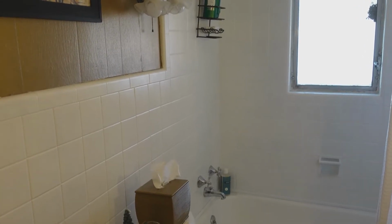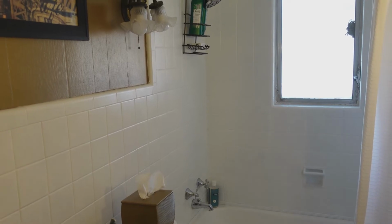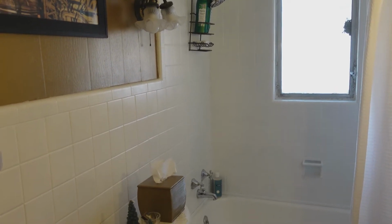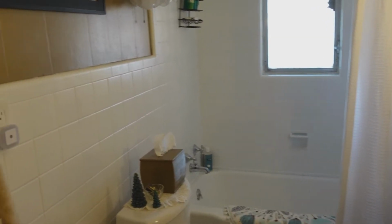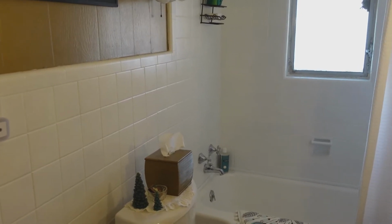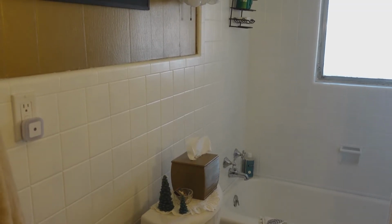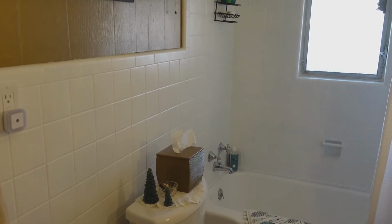And I did not want to deal with that. I was not about to hire out somebody to come in and charge me $5 grand just to demo all that tile. So I was thinking to myself, well, what can I do? And I, of course, knew I could paint this, but I didn't want to go through all of the insane prep work.